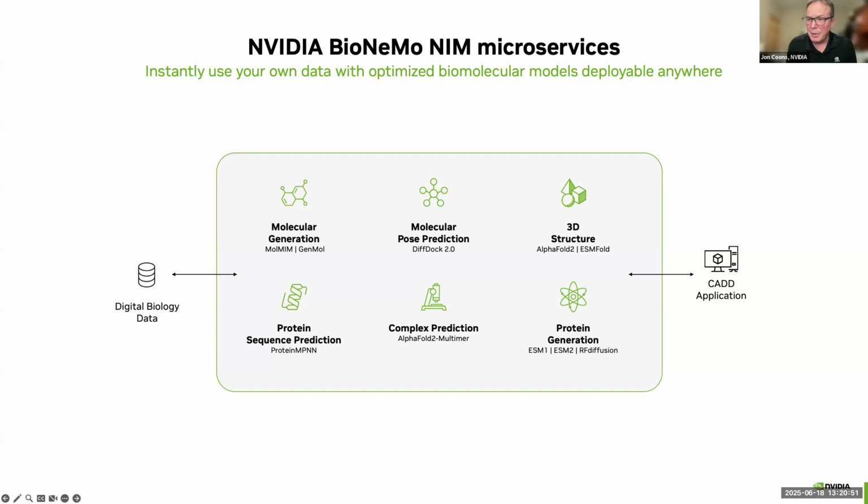If you want to do sequence prediction of proteins, ProteinMPNN is a model that we have as well. If you want to do a more complex prediction, AlphaFold 2 Multimer is another NIM that we have in the fold. And then the protein generation: ESM1, ESM2, RFdiffusion, and all of these can lead in and inform the CAD application that you're leveraging for the generation of that protein attachment, generation of molecules, whatever you want to export out to your CAD application kind of interfaces directly to that.